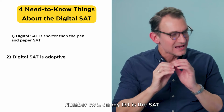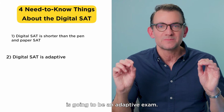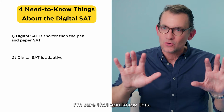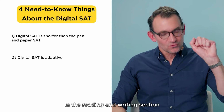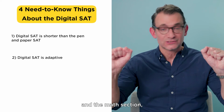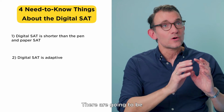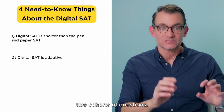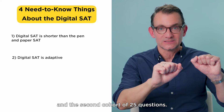Number 2 on my list is the SAT in its digital format is going to be an adaptive exam. I'm sure that you know this, but let's just say it out loud what an adaptive test actually means. In the reading and writing section and the math section, there are only 2 sections on the SAT. On the reading and writing section, there are going to be 2 cohorts of questions. The first cohort of 25 questions and the second cohort of 25 questions.